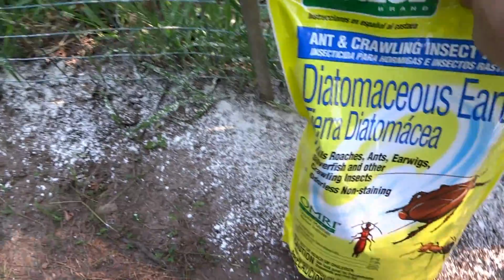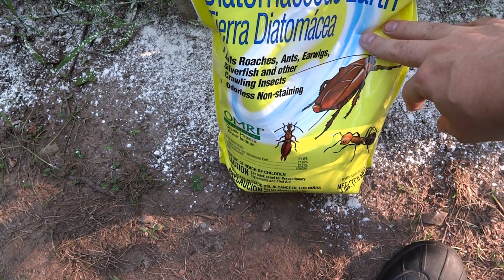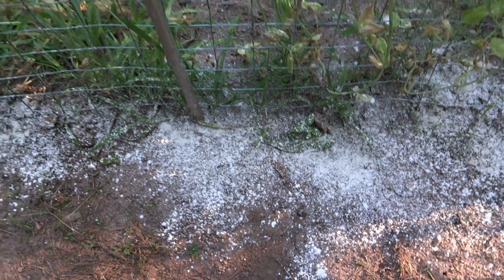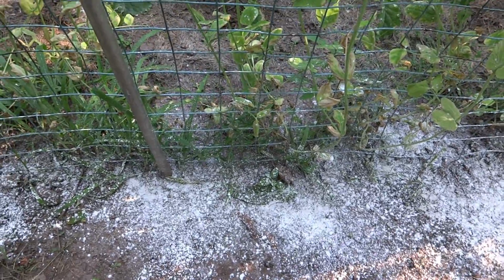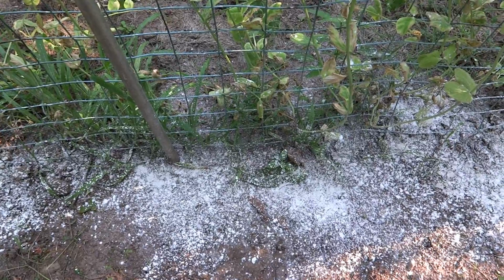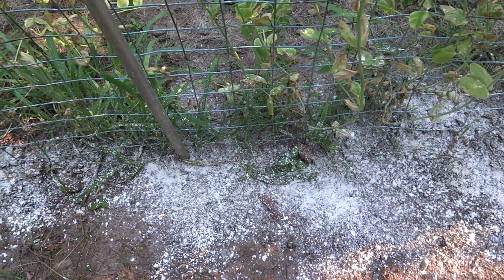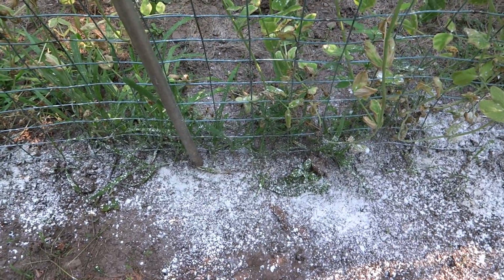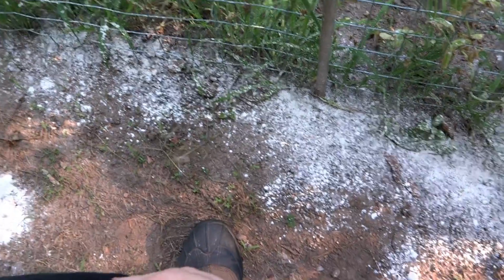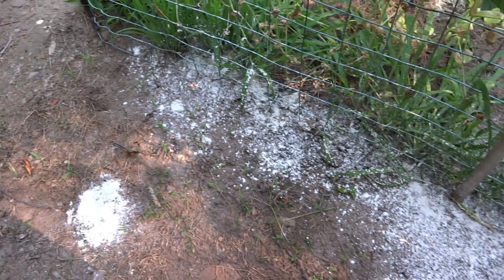Now what it does is, actually they have nice little pictures here. On the ant, or any other hard-bodied or segmented insect, the powder is just a powder to us, but to these insects it's like walking on shards of glass. From my understanding, and I could be incorrect, it gets in between the segments and dries the animal out. It sucks the moisture out of them, but it also tears up their carapace too. So actually it's not the most humane way to die, but these are insects and these are ants, and there's a quadrillion ants on the planet, so they're not endangered.